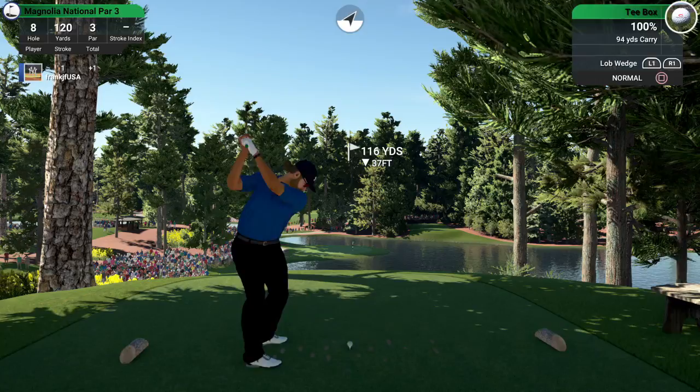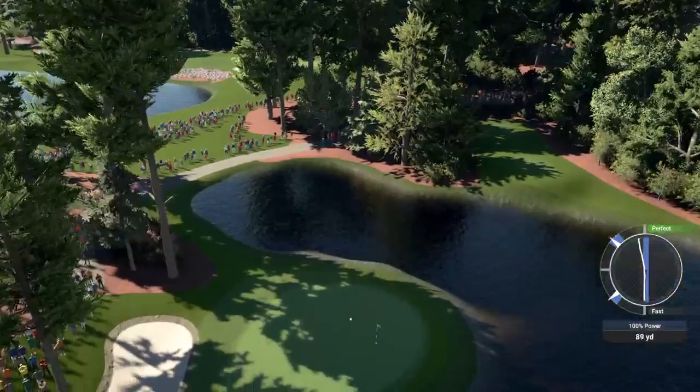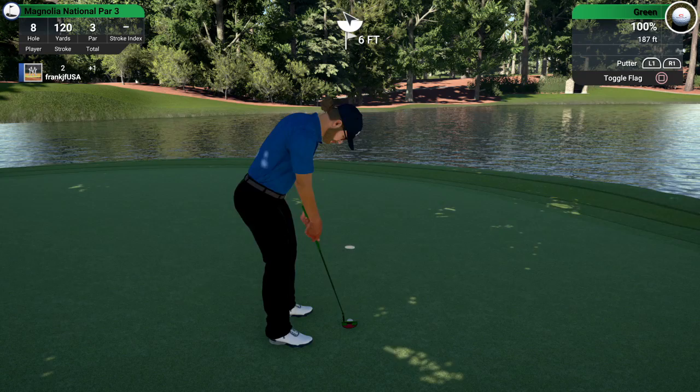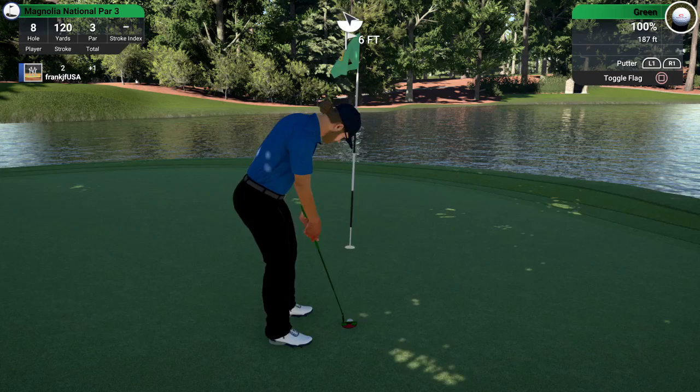Perfect. All right, that should do it. Come on. And this one's looking pretty good. Yep. And now he's going to be digging that putter out, about 6 feet away. It would be nice to get a birdie here. I don't see it happening now. Look at the tilt on that stick. Holy crap.